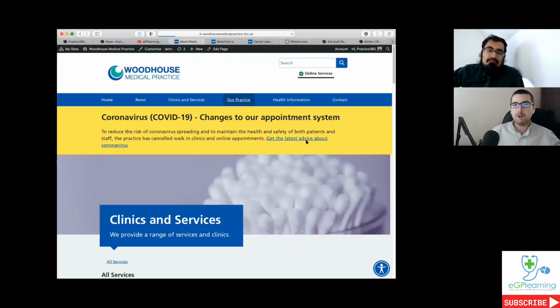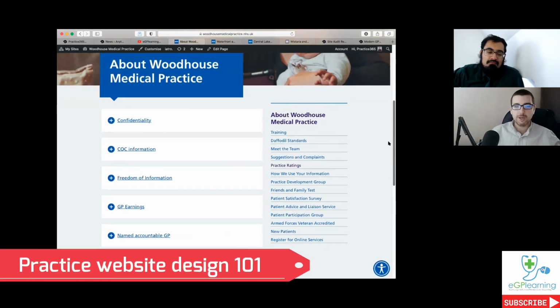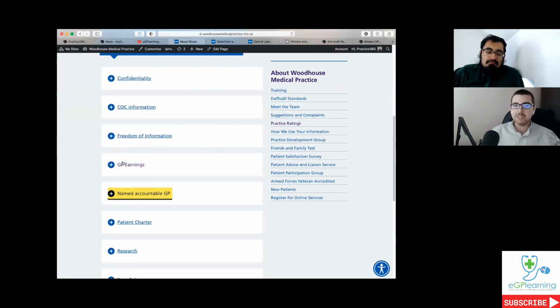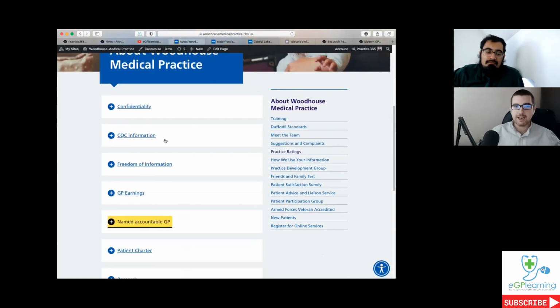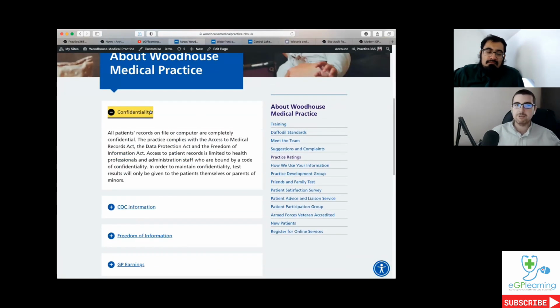So policies is another one. So this is the stuff that I always say, it's stuff that someone somewhere has said needs to be on the website, but patients probably aren't looking for. So, things like GP earnings, named accountable GPs. I don't think we've ever seen a practice website that doesn't have this same statement on. Very similar wording. Has to be on there, but you don't necessarily want it getting in the way. So these are, again, all things that are managed separately in the back end, and we just pop them all on the same page in one place. Really easy to get to.